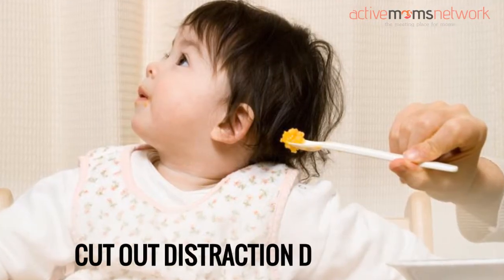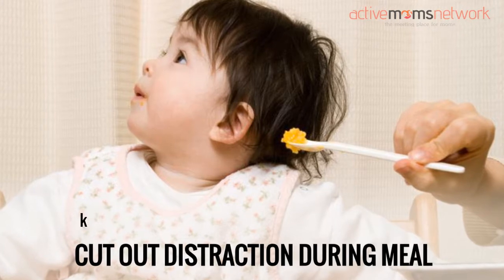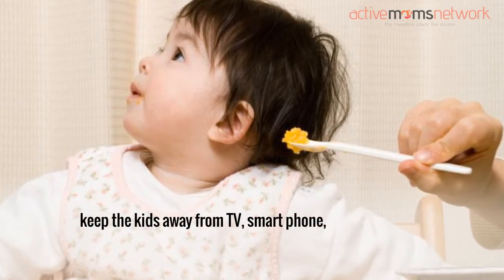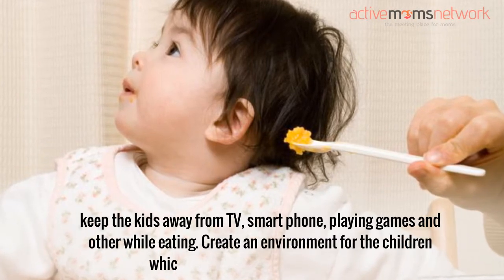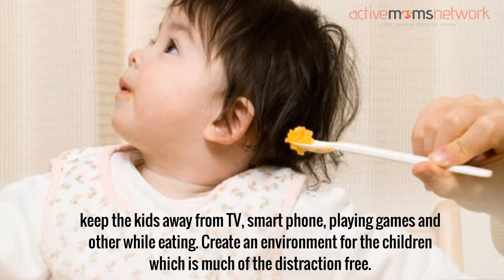Cut out distractions during meals. Keep the kids away from TV, smartphones, playing games and others while eating. Create an environment for the children which is distraction-free.